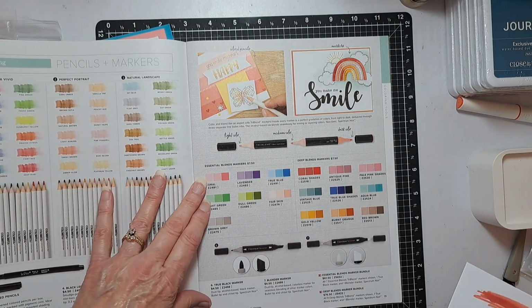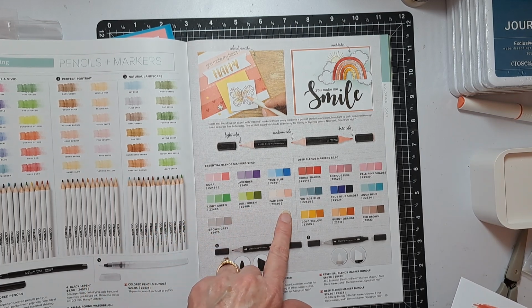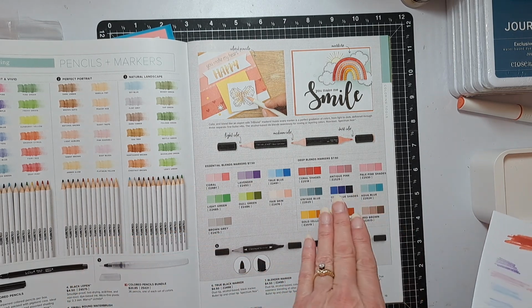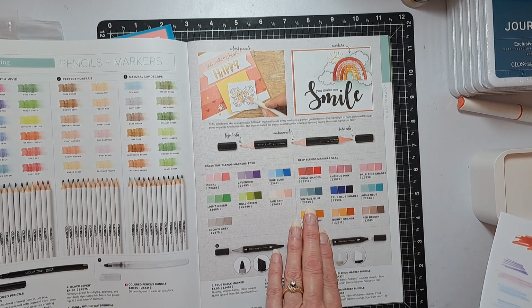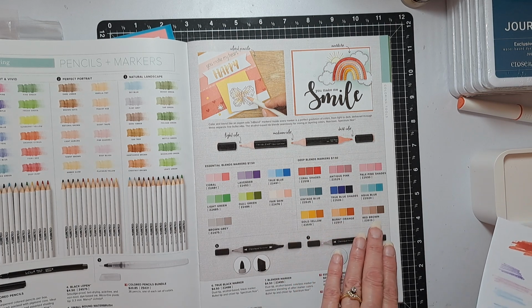But we have a variety. We have the lavender, the true blue, light green, dull green, fair skin, and the brown gray. Those are all the blends. And the shades are coral, antique pink, pink pale, vintage blue, true blue shades, aqua blue, gold yellow, burnt orange, and red brown.